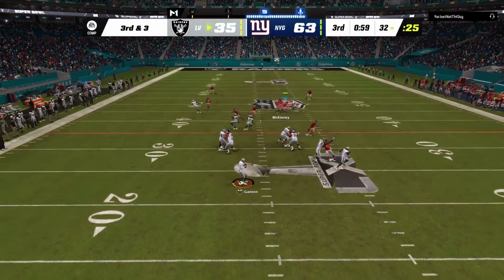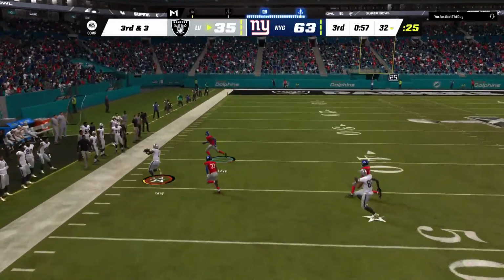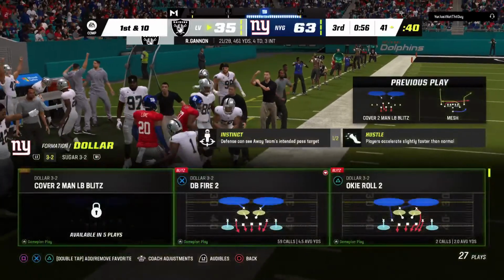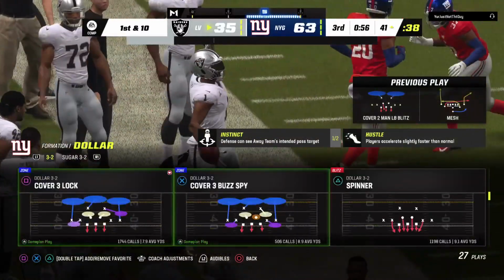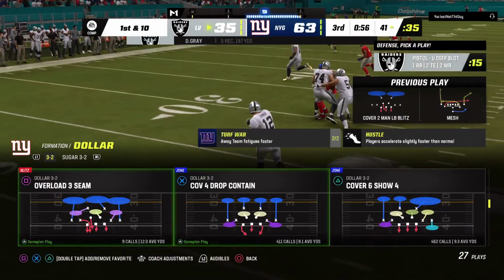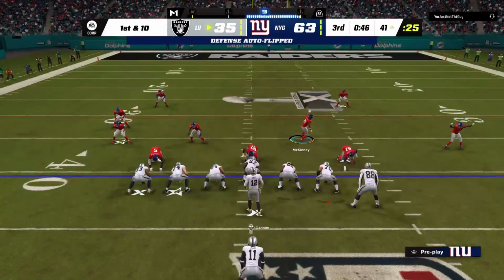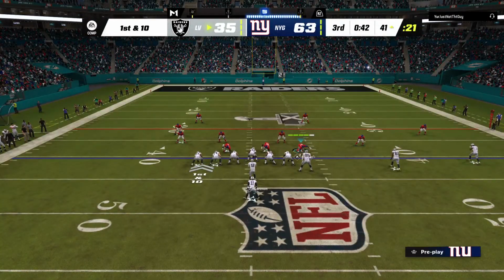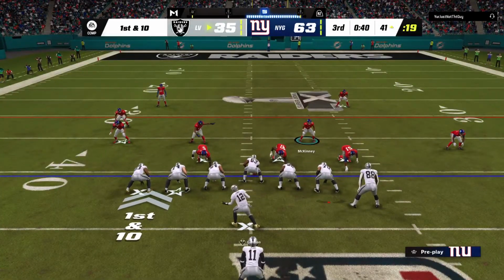On 3rd and short, they'll try and pick it up through the air. Able to find Gray here, and he'll be out of bounds just shy of the 40. A very solid gain of 27. With the kind of game he's had so far, you had to know that on 3rd down they would be looking his way, and they did, for big yardage and a 1st down.